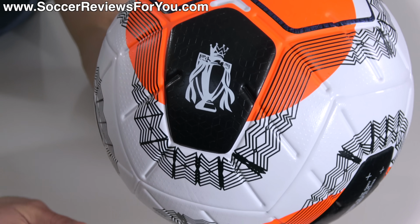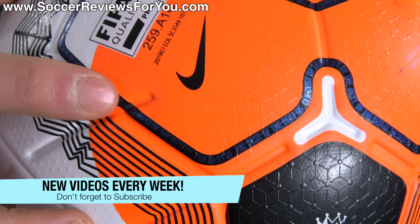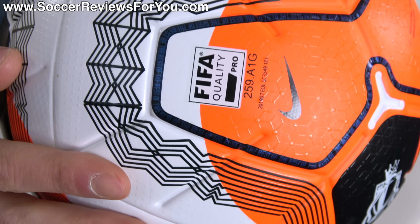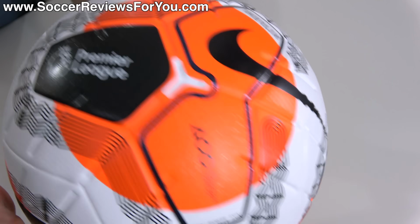Premier League trophy here in white in some of the black panels, which I think is actually a nice touch. If you look even closer, you can see within this little outline here in kind of like a chrome blue, it just says best of the best, and it keeps repeating itself, has this kind of weird zigzag design running through the ball, which I think looks quite good as well.